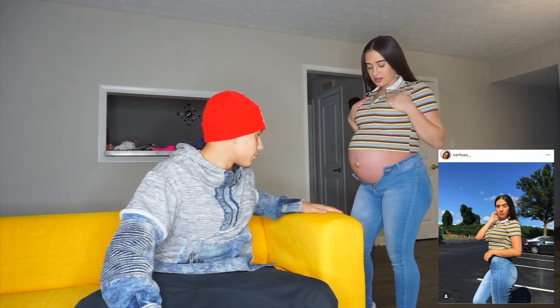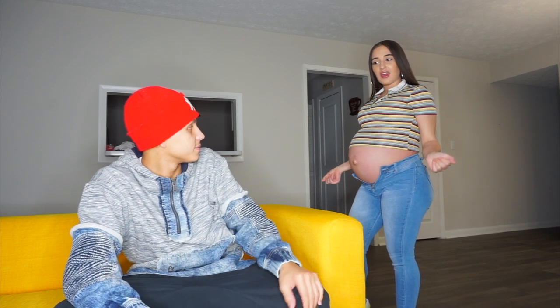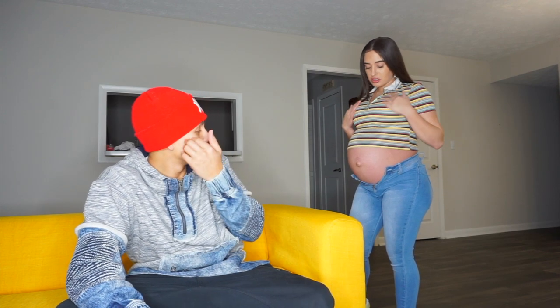Well, jeans do not fit at all. But when you're pregnant, you really can't wear too many jeans. But this is another cute little outfit that I like to wear, you know, when it's like a cool day. In the summertime, these jeans is mad comfortable. Shirt is too. So this is outfit number two.